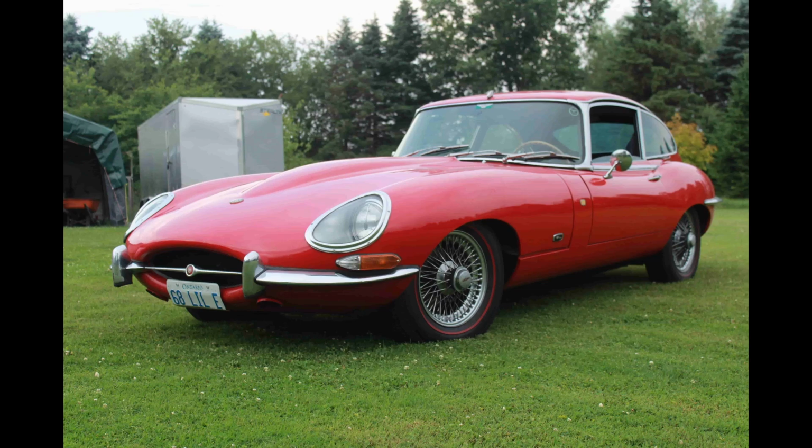Another interesting item about this car is that a louvered fiberglass Series 1 style bonnet has been fitted. Now this was done at the time of the restoration, and as well as the bonnet with the Series 1 style, there are the desirable glass covers over the headlights.